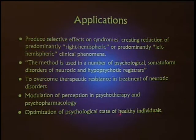Optimization of psychological state of healthy individuals. So he also finds it has applications for healthy individuals, not only for pathologies. And that's what we just observed ourselves now, that even for healthy individuals, these light patterns can be used for certain purposes.